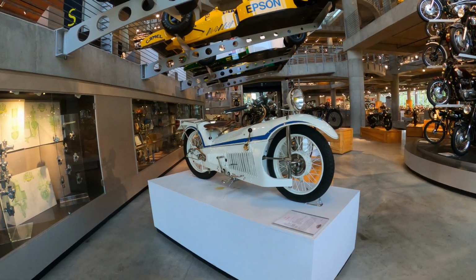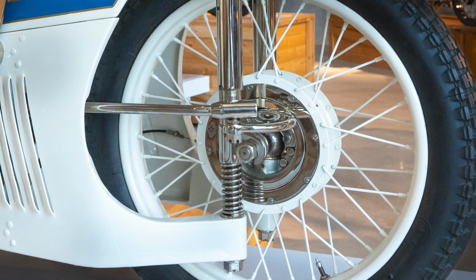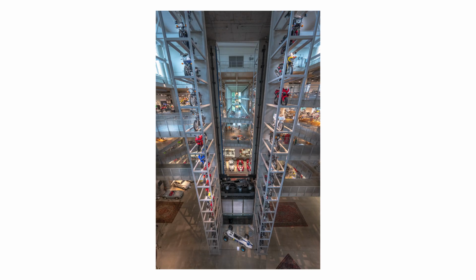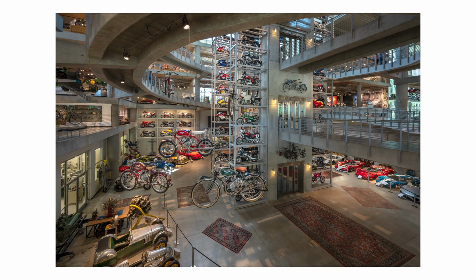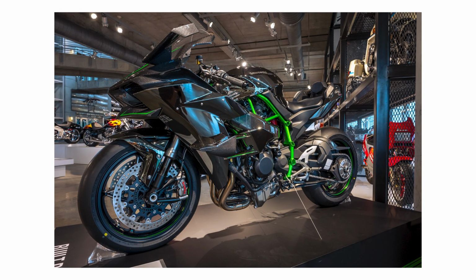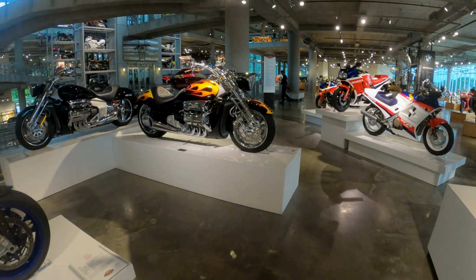This is a 1929 Majestic. This is a very rare motorcycle, produced in very small numbers. Note that the steering is by an automotive-style center hub, unconventional for the time. The fuel-injected and supercharged Kawasaki Ninja H2R, the most powerful and fastest motorcycle to have ever been produced. A 2004 Honda Rune.